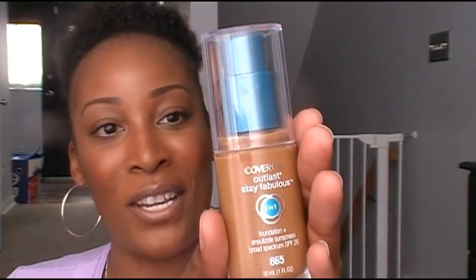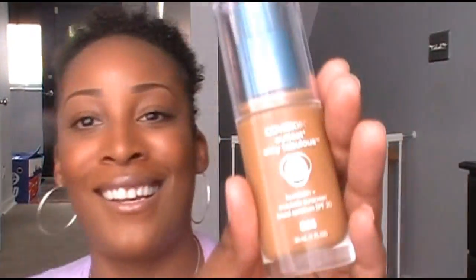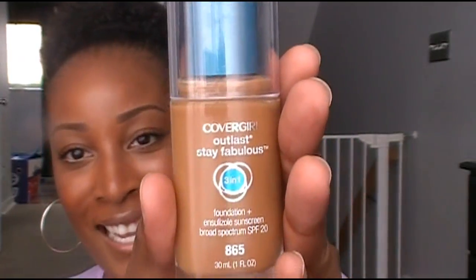So this is the 3-in-1 All Day Stay Fabulous Outlast All Day Flawless, whatever it's called. It's this stuff right here, and it's in the shade Tawny. Okay, just a couple more things, guys.